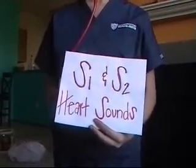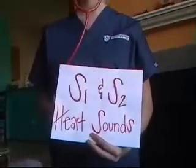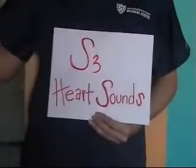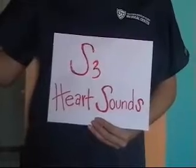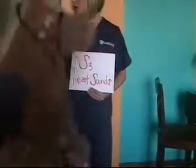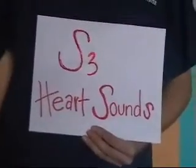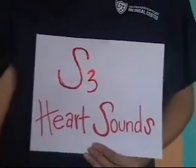Lub. Dub. That's good. S3 is an extra heart sound heard shortly after S2. It sounds like Kentucky. It is caused by decreased ventricular wall compliance. It is best heard with the bell of the stethoscope over the mitral and tricuspid valve.